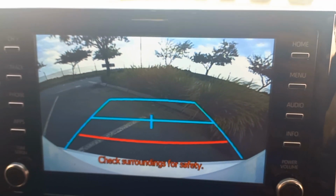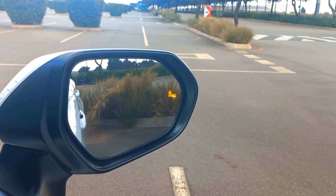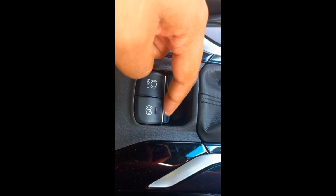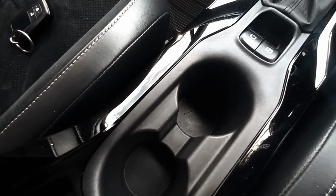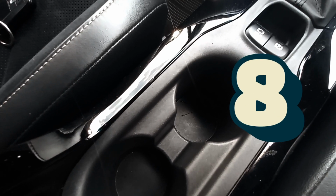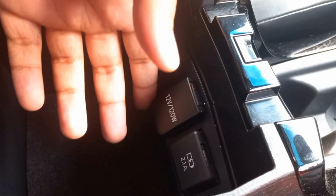In terms of practicality, the car comes with a lot of feature comforts like a clear rear view camera, blind spot monitoring assist, cruise control, electronic handbrake and anti-roll assist. I'm not sure why you would need so many cup holders, but this car has 8 of them. It also has this little storage space in the center console with a 12-volt charging point.